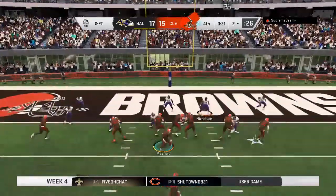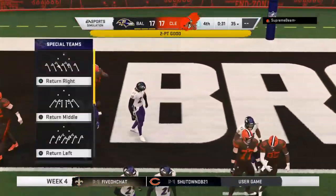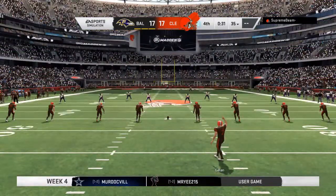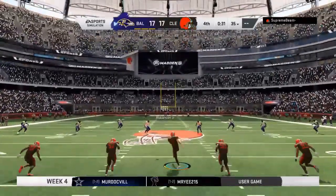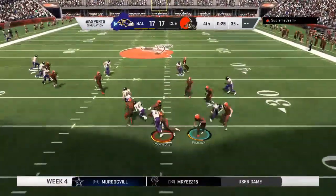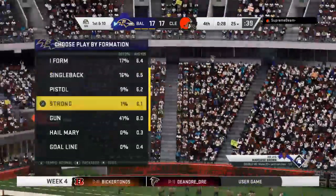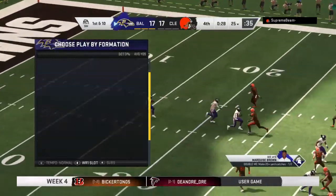Hey, check. They'll try and run it in. And he'll get into the end zone as the 2-point conversion is successful. 17-17 the score. All even to this point as the kick's away. This fielded at the 2. And not a bad return here. He gets it out to the 25-yard line.